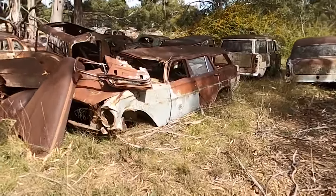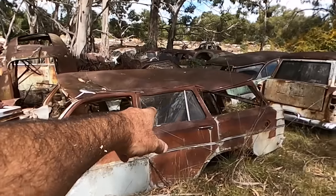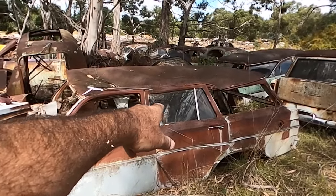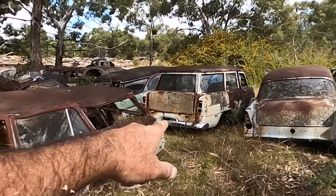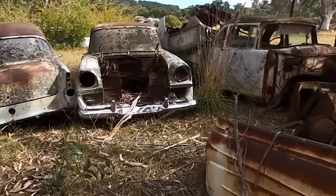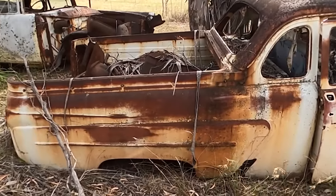Old H has seen better days. Geez, these things must have tough glass. That's another one that looks like it's had something sat on it. She's still in one piece. Trims. What am I next to? What's that? Another 40s Ford or something. Is that a Cusso?